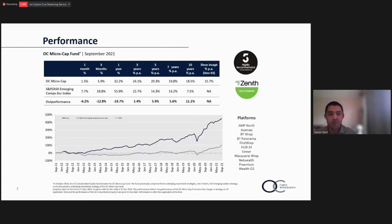Generally the process has worked out reasonably well over the last 5 years. Markets have been kind to us. However, the Emerging Companies Index has also done quite well, delivering 14% return per annum over that last 5-year period.